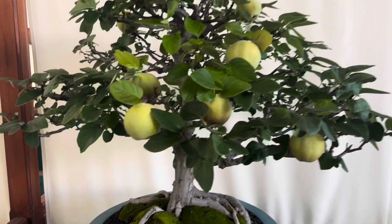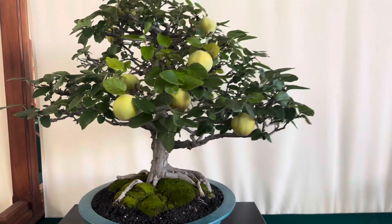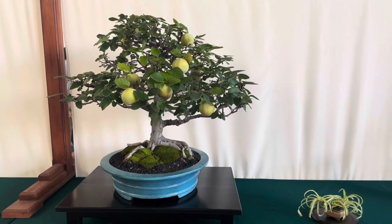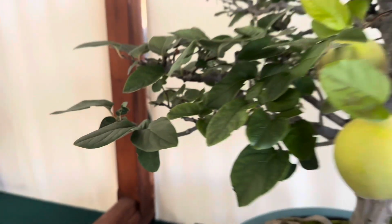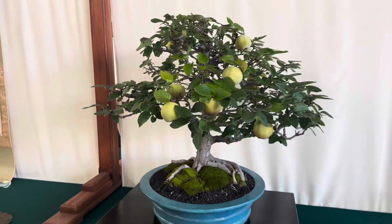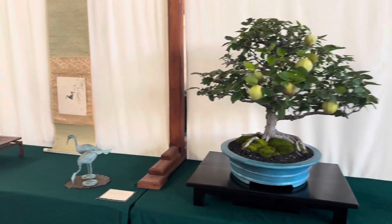Yeah, you know, I've never seen a quince in fruit like this. This is actually kind of cool. I wonder what it smells like. I mean, kind of take a sniff test. No, no fragrance at all. Just like a giant apple. That's kind of cool. Let me do a pan shot really quick and let's roll out of here.